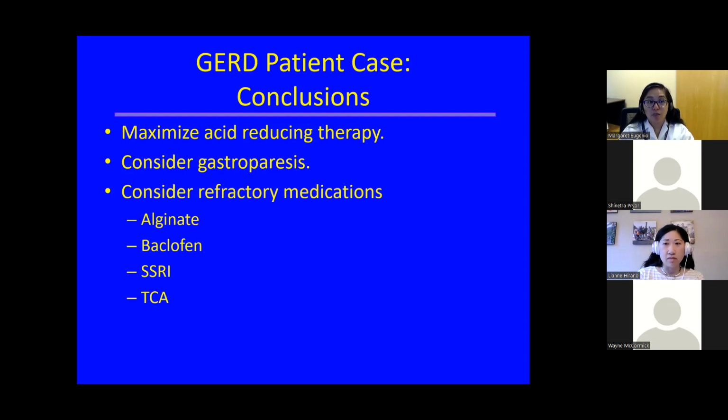So in GERD patients, we're maximizing acid reducing therapy. Always consider gastroparesis if you're wondering why your treatments are not working, because usually the majority of the time they should. And then refractory type medications are the alginate, the baclofen, SSRI, and the TCA.